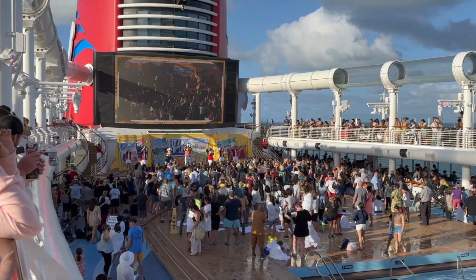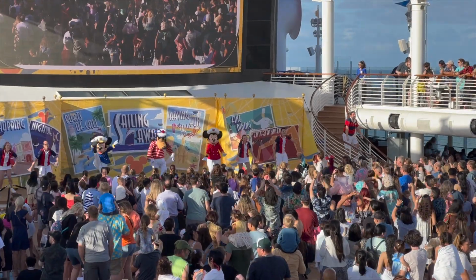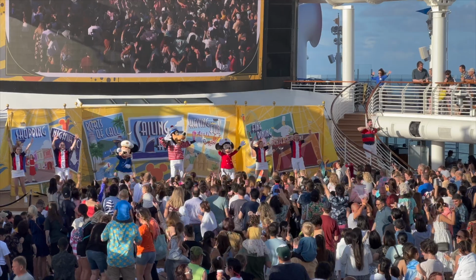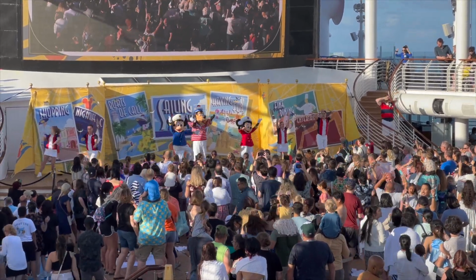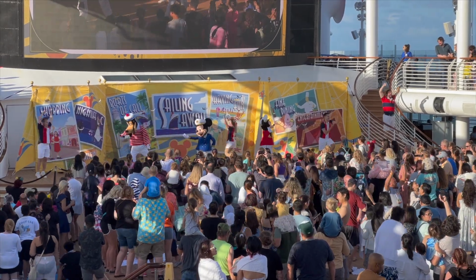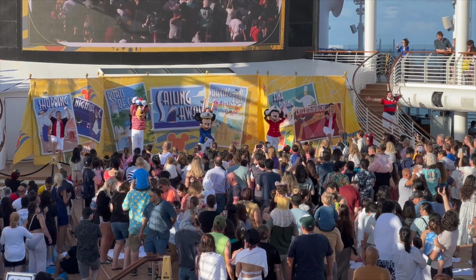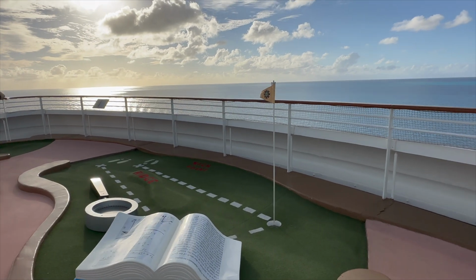We departed Bermuda at around 4:30, which was earlier than initially planned, and the show started on the top deck shortly after. This was lots of fun, but didn't quite have the same buzz as it normally does without that first day excitement. With a bit of time to kill before dinner, we fit in a quick round of mini golf, making the most of the pleasant weather as we headed back out into the Atlantic.